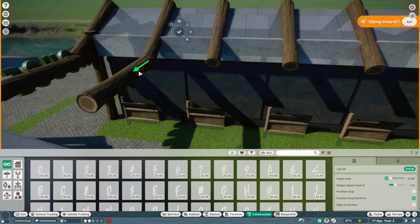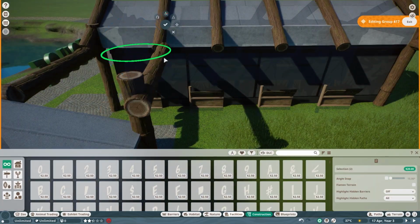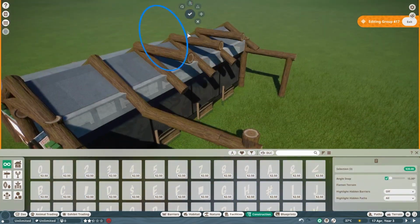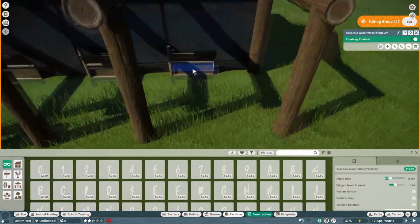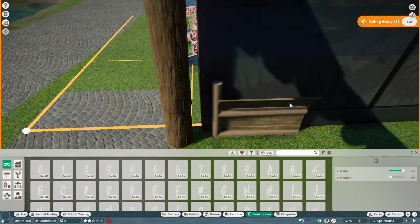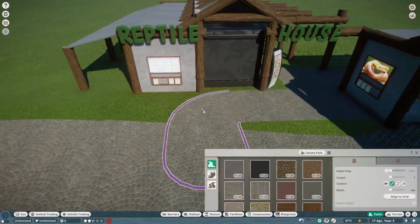We continue the log theme throughout this build as well, which makes it look very nice because we want the logs in the buildings throughout the park, so we make sure that they're all connected. We have to get rid of these because they're not going to be on this section here, but we make sure that there's a lot of information still.